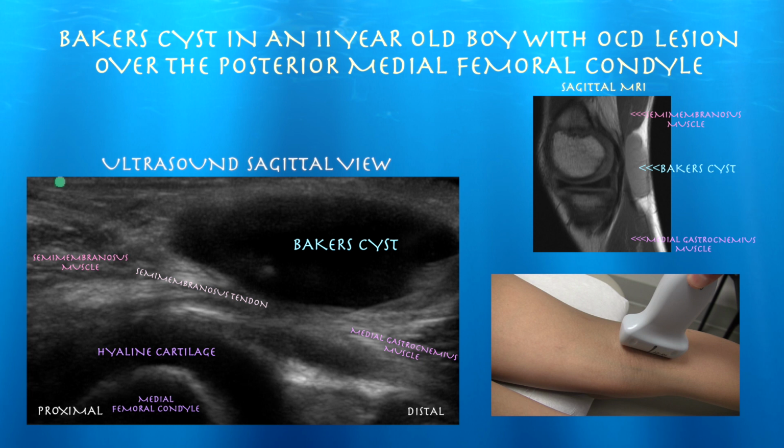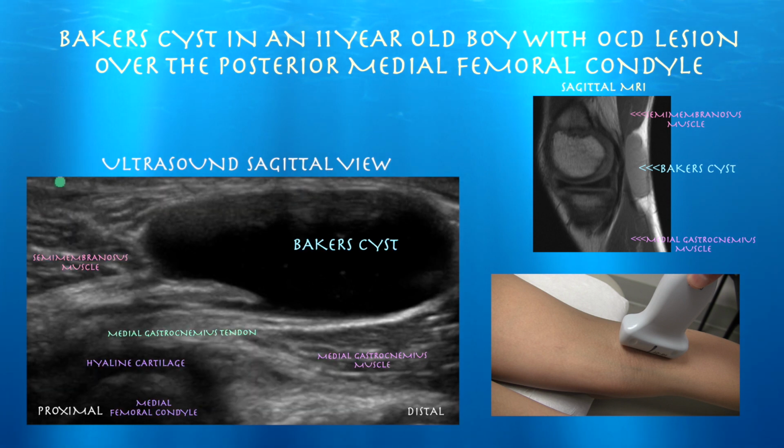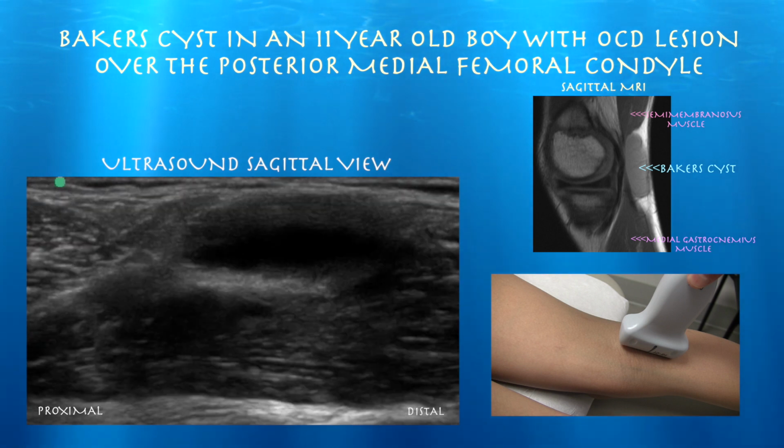Here's our sagittal view, and we can see the Baker cyst. We can see the semimembranosus muscle transitioning into the tendon, and you can appreciate how thick his hyaline cartilage is over the medial femoral condyle, and this is typical in the pediatric population. You can also see the medial gastrocnemius muscle and tendon nicely here as well.